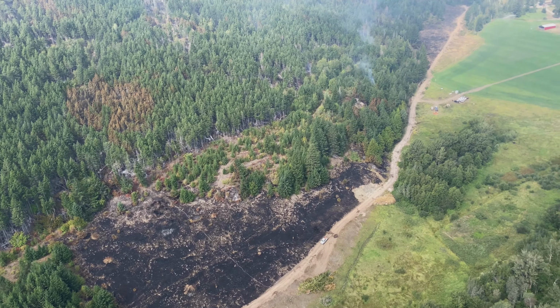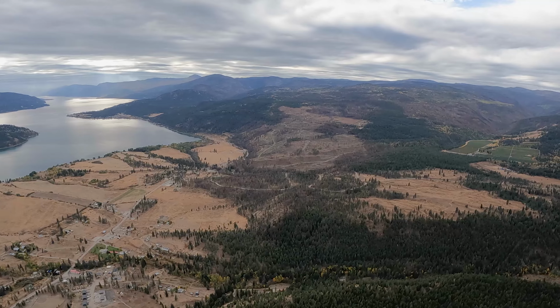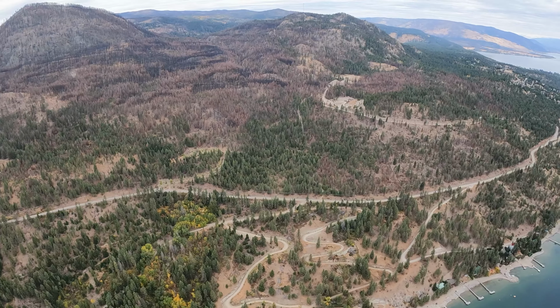Due to the nature of wildfire management, many of these fire guards are built above communities in proximity to critical infrastructure and within sensitive habitat for fish and wildlife.